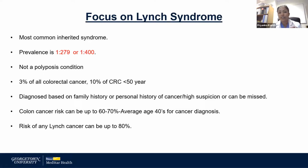So why are we focusing on it? We are focusing because it is very, very common. 1 in 300 to 1 in 400 could be the prevalence for Lynch syndrome, and more and more data is showing that it is around this number. So this makes it one of the most common hereditary syndromes.